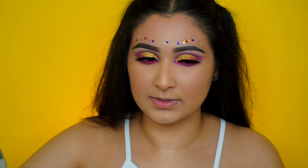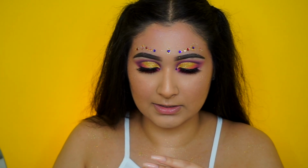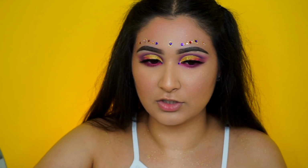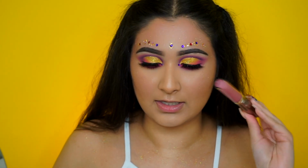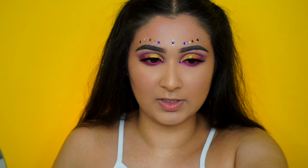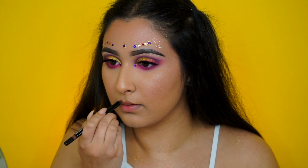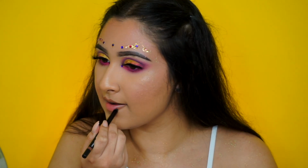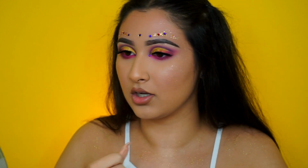So now for the lips, I think I'm going to be using the Urban Decay Vice Liquid Lipstick in Backtalk. So what I'm going to do is line my lips, and then I'm going to go in with this one right here. This is the Estie's Let's Makeup Waterproof Gel Lip Liner in Coco Loco. Going in with that Urban Decay Vice Backtalk Liquid Lipstick.